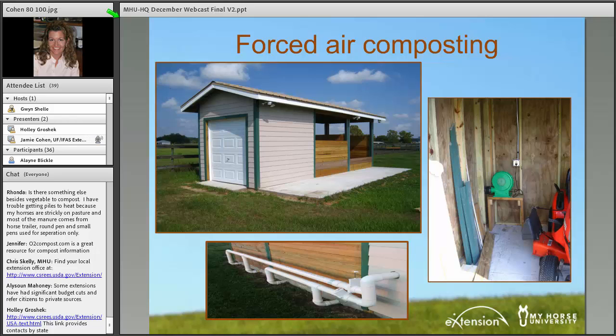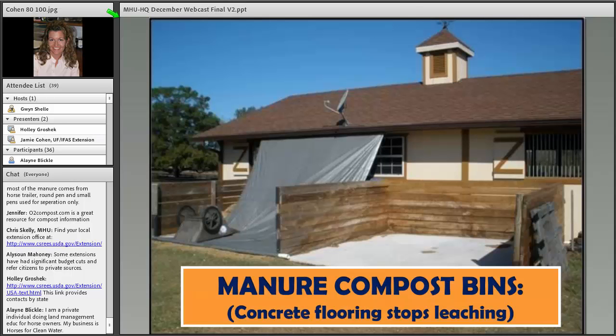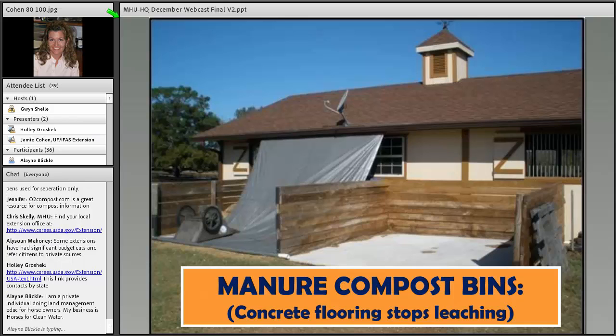Oh yeah, and Holly has the link for extension agents, and I will provide that later in the talk. Okay, here's another manure compost bin, and I love this one, because if you see the tarp that they put here, what this does is it controls the water. Florida has really heavy rains, and if we get those, you're going to saturate your pile, and that's going to make it too cool, because there's a fine line. You want your compost to be like a wrung out sponge, and if it's going to get doused by rain, certainly you're going to have more than that.